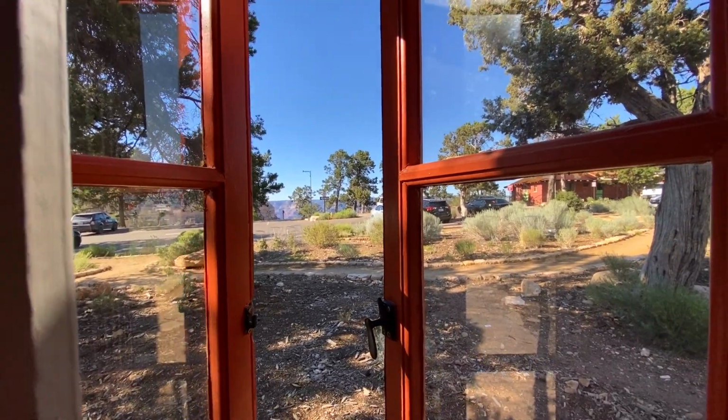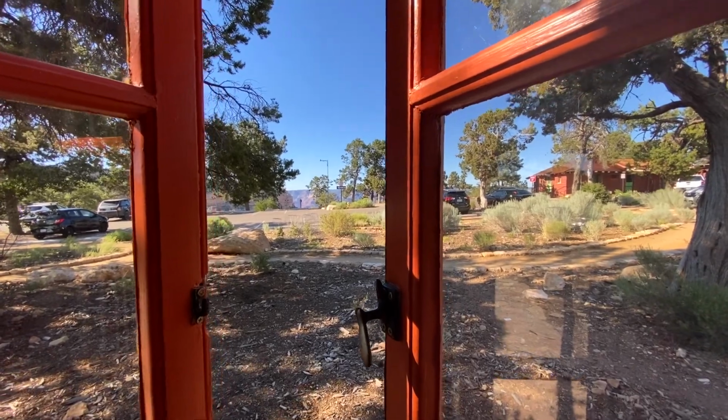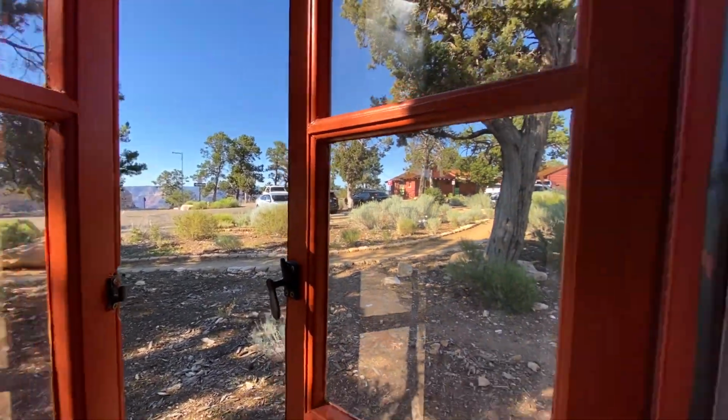I love it. I love waking up in the morning, and I should film the sunrise actually, but the sunset's just as nice and it looks beautiful. But anyway, that's all.